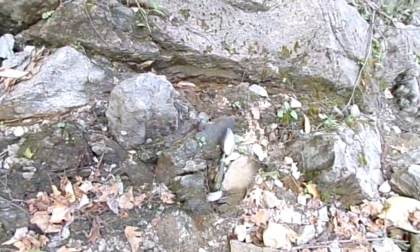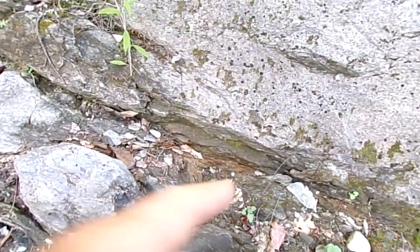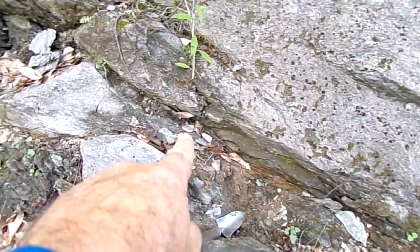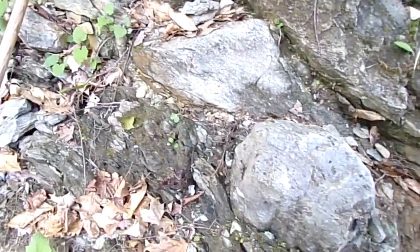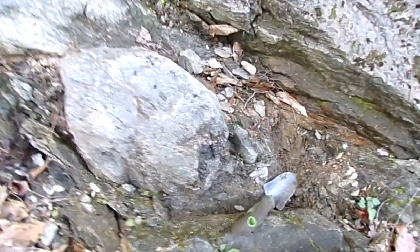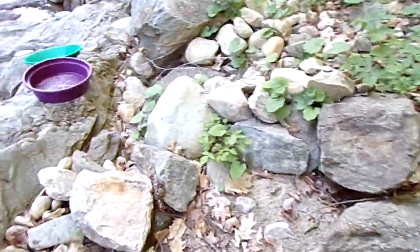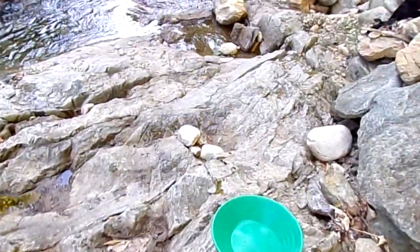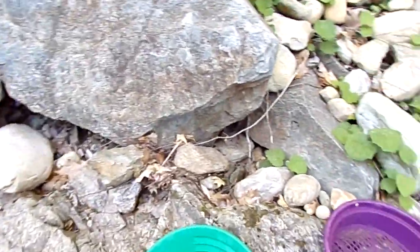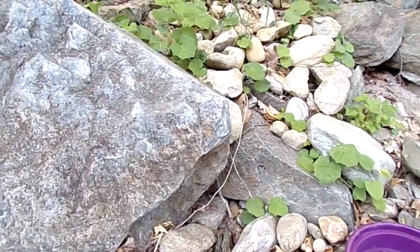All right, so I just took a sample from right up in here. I see the iron staining going up and along here, and it's all shaley, breaking apart really easy. I broke a bunch out from here, pulled some bigger pieces out. And there were only three pieces, two maybe like 50 mesh, minus 50, and one fly poop. Let's see how well this camera does. We're focusing.